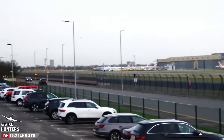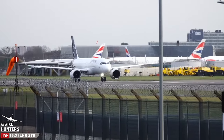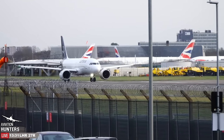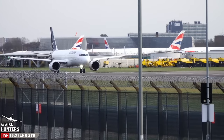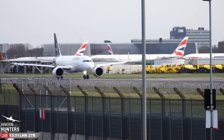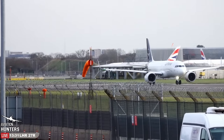Into the distance goes that Finnair 320. We've got a Lufthansa 320 Neo now. Now, is this a Munich or a Frankfurt flight? It's a 50-50 chance. It's one of the two. I'm going to say Frankfurt. It is a Frankfurt flight. So, flight number LH9074, the Lufthansa 320 Neo with the reg Delta Alpha India November Victor, DAINV, heading to Frankfurt.